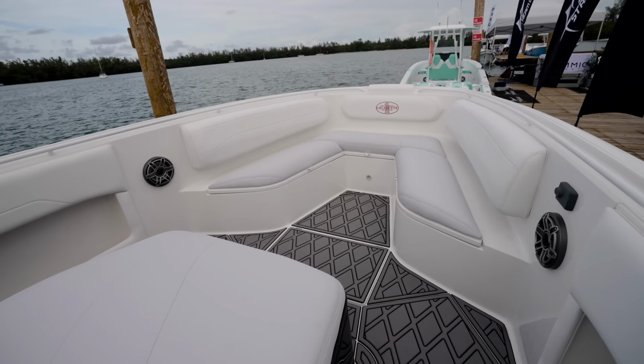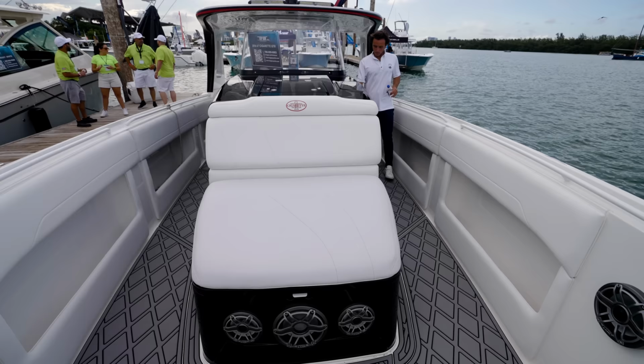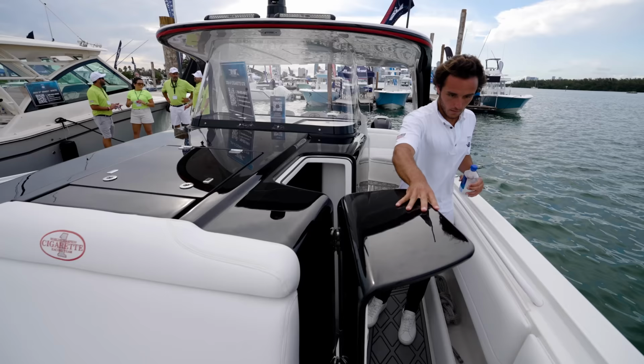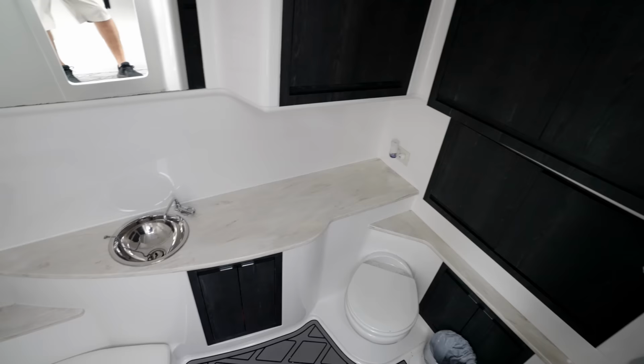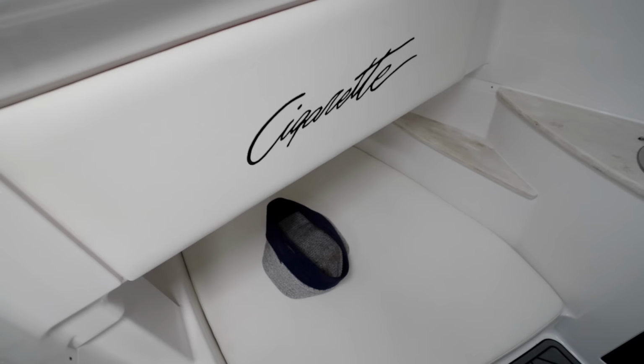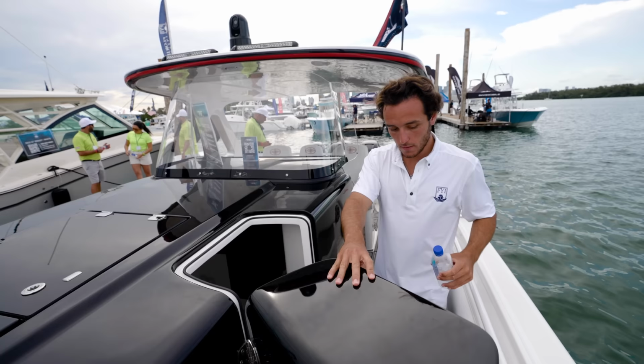Look at this, guys. You're seeing a lot of things that we normally won't see, right? You're seeing some refits, and I'm glad I'm able to show some of these different boats. Bro, beautiful. I'm not surprised. It's a cigarette, come on. Look at this. I mean, they did a really good job. Quality boat. You're never gonna go wrong on a cigarette.